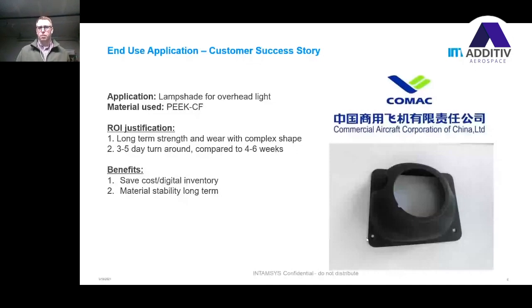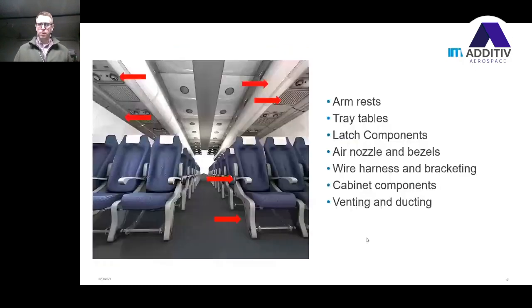So just an example of areas in the aircraft where the components can be used. You see here in the picture, I've highlighted some areas. We see an armrest, we see chair fixturing, we see paneling, we see vent work. There's wiring harnesses and venting and ducting that can be used for interior aerospace components when it comes to FDM technology.